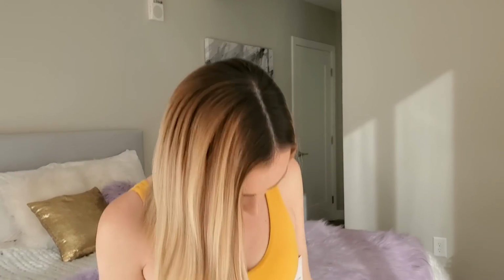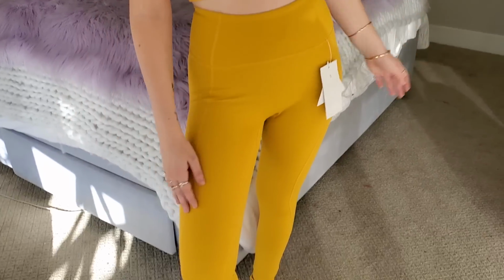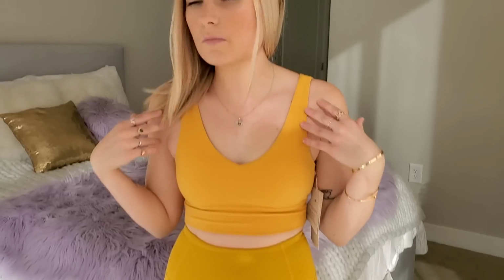But I think this outfit is super, super cute. I would wear this going on a hike in the mountains. I would wear this to Pilates or yoga. I would say it definitely leans more towards that end of the workout spectrum, but big fan.